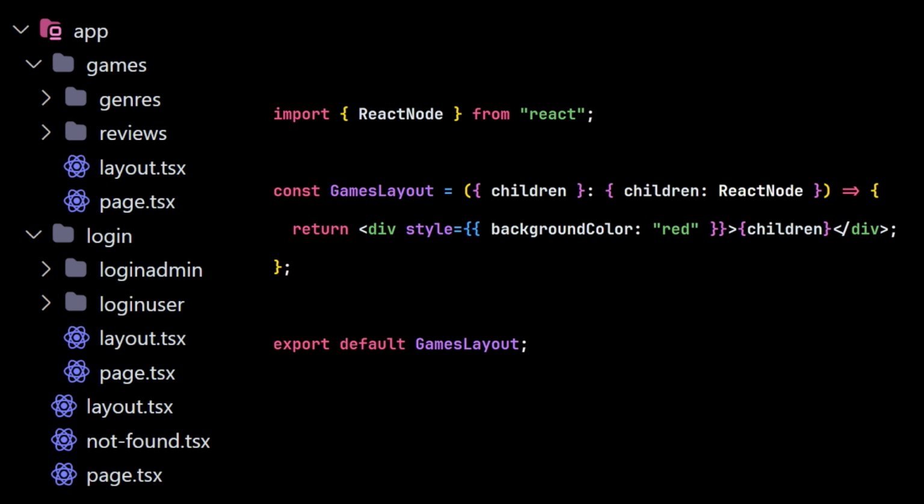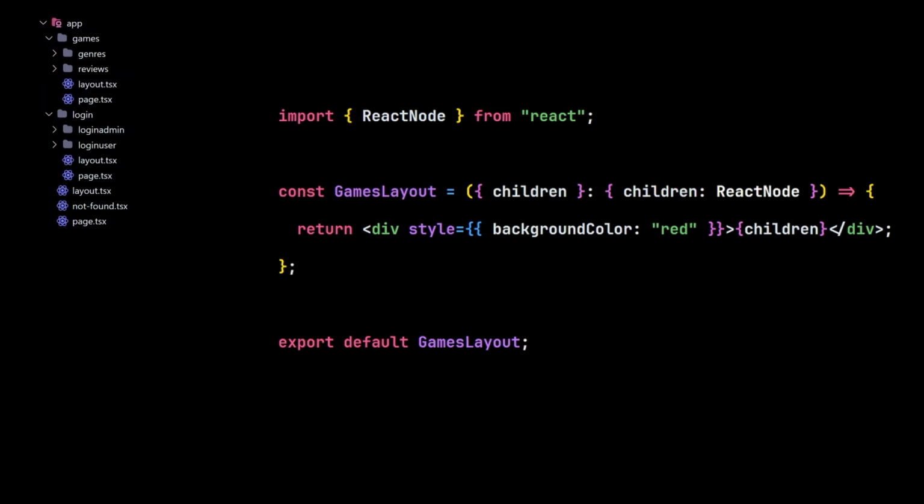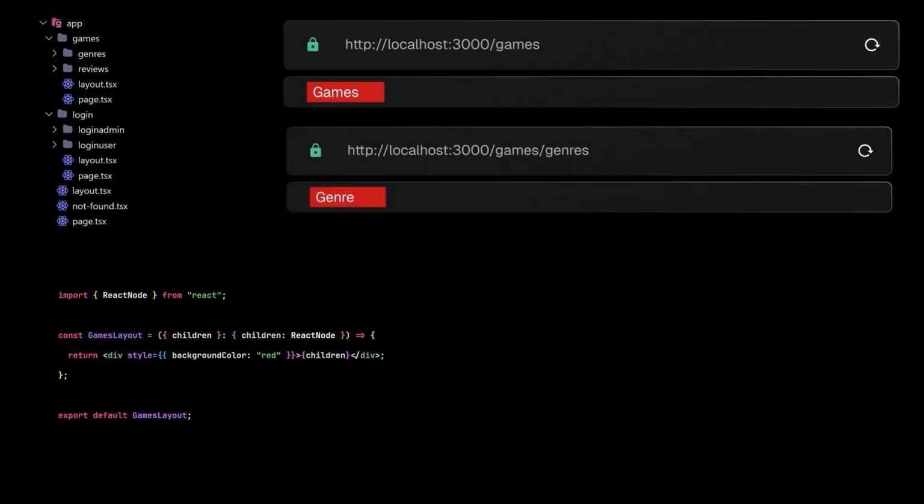Inside this layout.tsx file, first of all I'm going to define my component, and I'm going to destructure the children, and use them inside the div. Now I'm going to change the background color of them. So now if I go to games, the background color will be totally red, or if I go to the games genre, the background color will be totally red. That's because of the layout.tsx file.